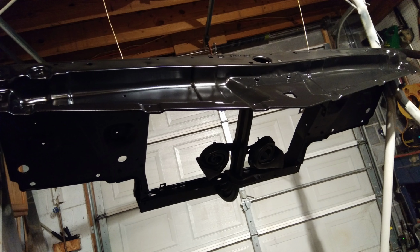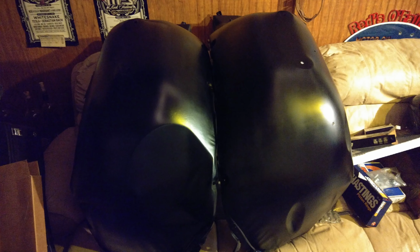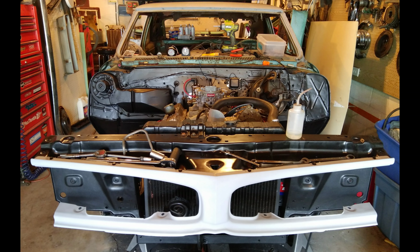So I start with all the front end parts, the core support, the inner fender well, just cleaning, painting, taking it down to bare metal, cleaning everything up. You can see the engine parts there in this picture off to the right. This all happened before I built the motor, actually. A little off on my time frame. So we get the front end set up because we got to have that on there with the radiator, fire it up for the first time.